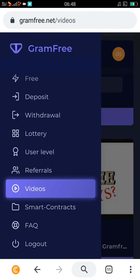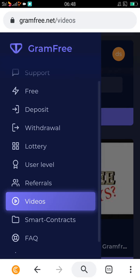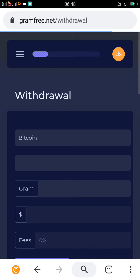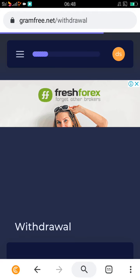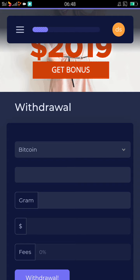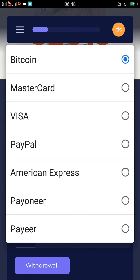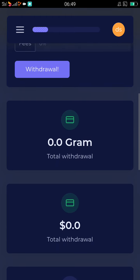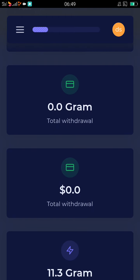So these are smart contracts and referrals here. You can see referrals and your user level there. Let's see the withdrawal option here. You can withdraw as Bitcoin. You can withdraw to Master and Visa card, Amex card, Payoneer, and PayPal. This is my total. I haven't withdrawn yet.